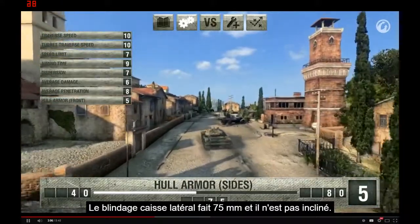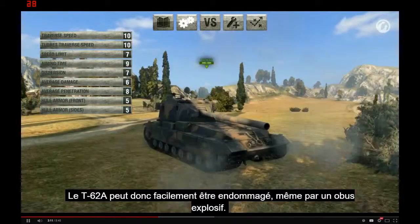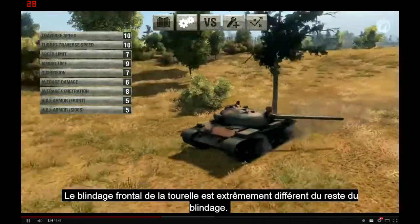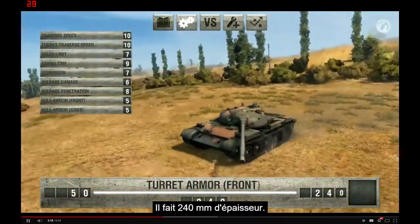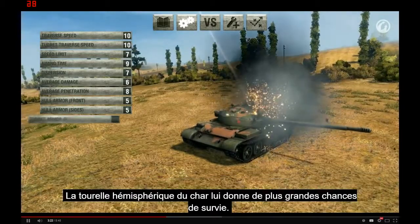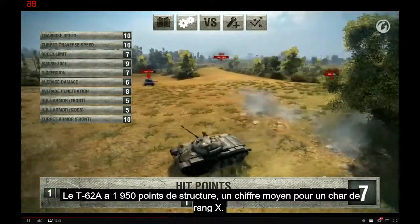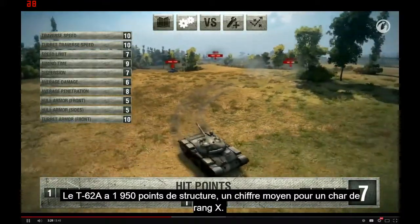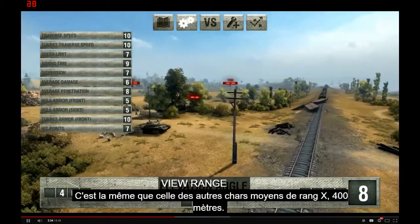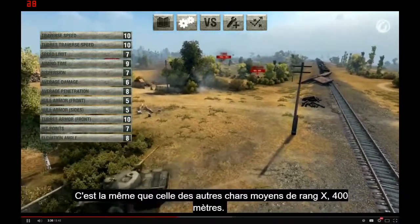Hull side armor is 75mm, and it is not sloped, so the T62A can be easily damaged, even by a high explosive shell. Turret front armor is remarkably different from the rest of the armor. It's an impressive 240mm thick. The tank's hemispherical turret gives it additional survivability. The T62A has 1,950 hit points, an average number of hit points for Tier 10 medium tanks. The tank's view range is good, but not exceptional. It is the same as the other Tier 10 medium tanks, 400 meters.